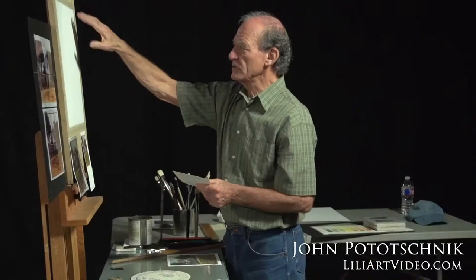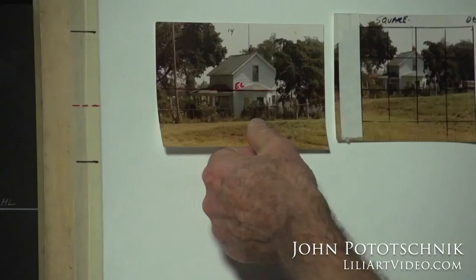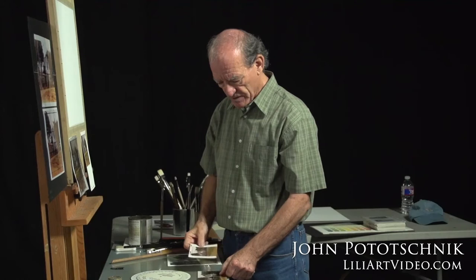So my reference began here. I shot a detail shot also up close so I'd have a little more information. But this is how it all started. Why does this inspire me? It's because these are the kinds of things I like. I paint a lot of farm scenes, small town America scenes, country, farmhouses, that whole thing just is a great inspiration to me.